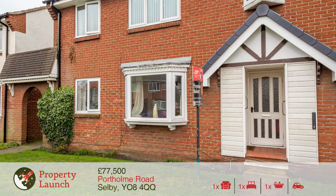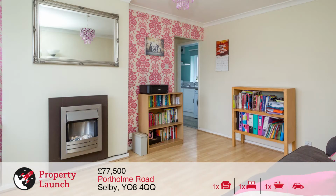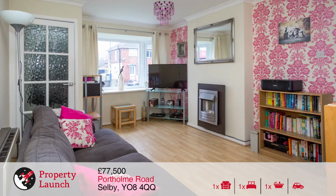A communal entrance vestibule with front door opens into a private entrance hall which has room for coats and shoes, and a glazed door to a delightful, bright, airy, spacious living room that features a large bay window to the front with deep windowsill, modern wall-mounted electric fire and tasteful decor. There is ample room for sofas, tables and chairs and extra furniture.